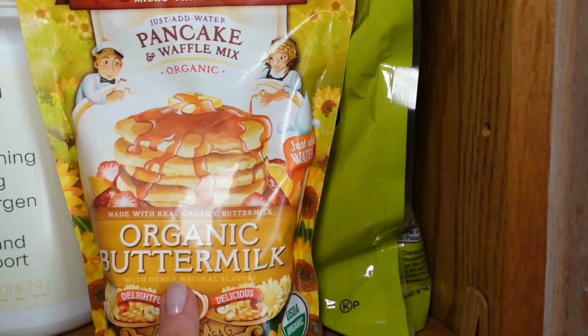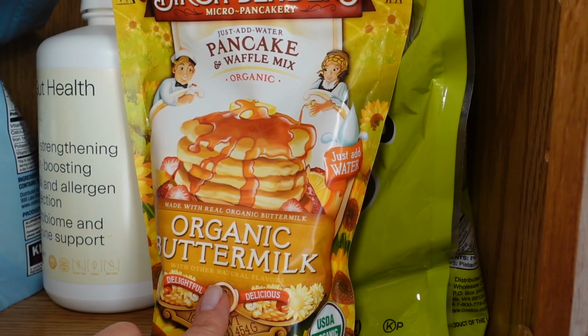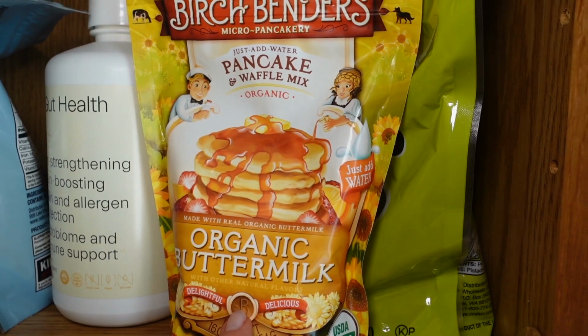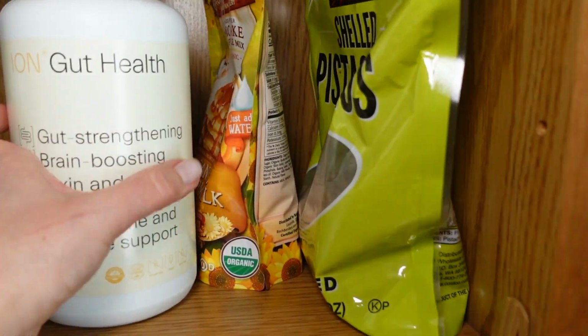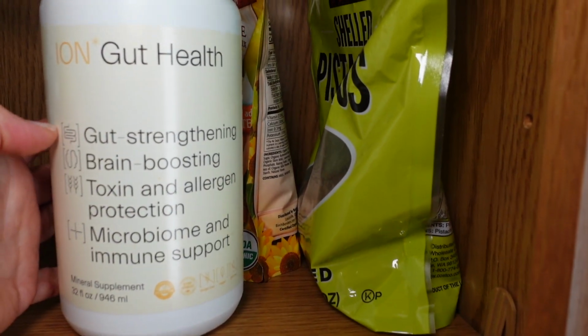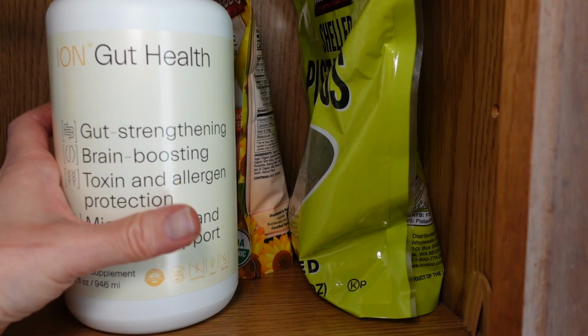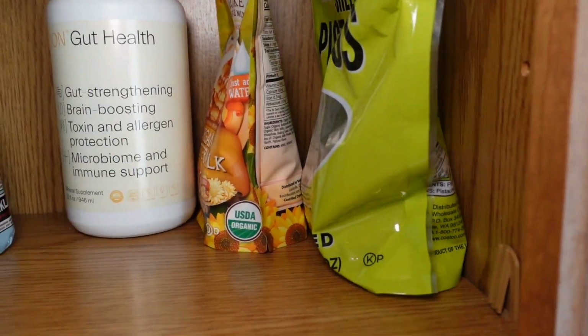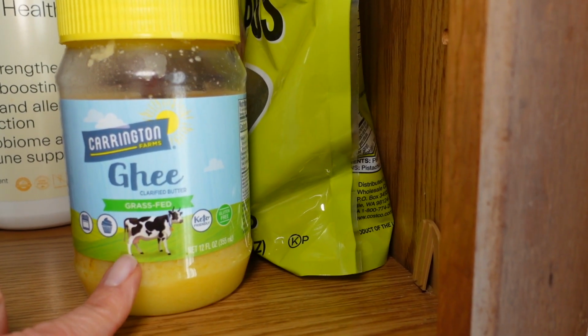So this is the mix I use. All you do is add water. They're so yummy. Sometimes I will add some half and half, and that gives it a little bit more flavor. This I don't use. I bought this a while ago for gut health, supposedly, but I don't use it, so that's gonna just stay in the back. I have my ghee that I will use from time to time if I'm not using butter.